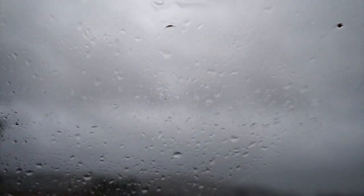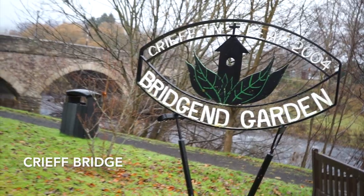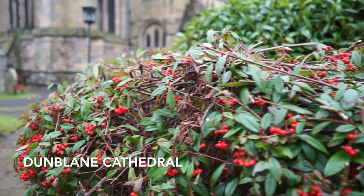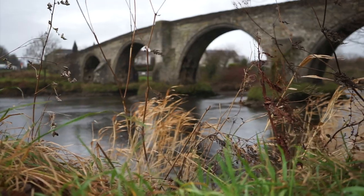So we're heading south on our way back down to Stirling now. The rain's come on, a classic Scottish drizzle. The drive down from Comrie down to Stirling, luckily for us, is really, really photogenic, filled with different historical buildings and bridges. So we're just going to drive along, see as much of that as we can, and then hopefully find somewhere indoors in Stirling we can go and hang out.